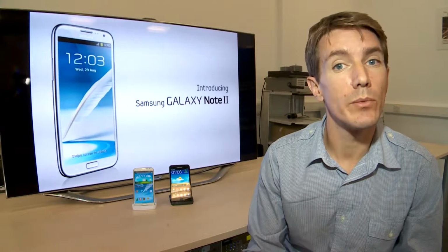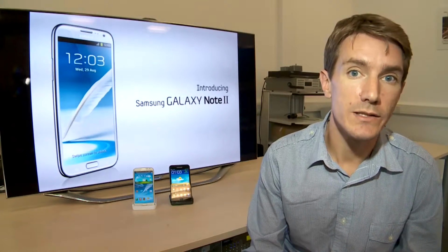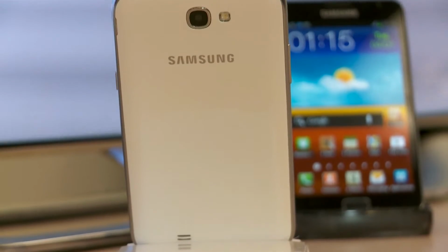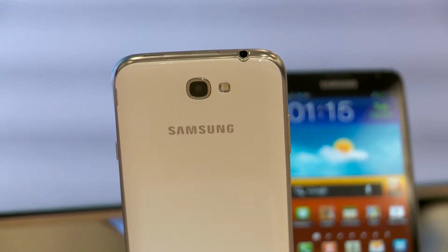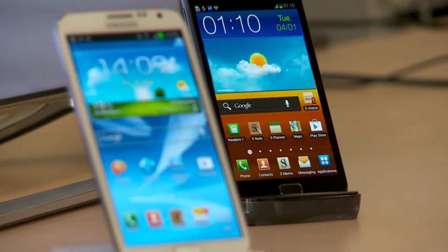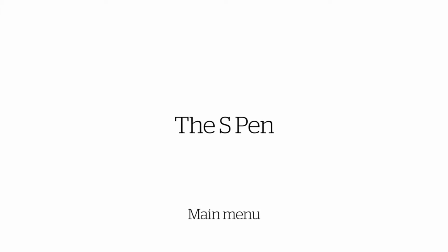The new Note 2 will come with either 16 or 32 gigs of internal memory, and you can add to this with the memory card slot. The phone has an 8 megapixel autofocus camera and can capture video in HD. A 4G version of the phone will be available, though at the moment we don't know whether it will be compatible with the signal in the UK. And finally, on the specs front, the phone will run on the latest version of Google's Android operating system, Jelly Bean or Android 4.1.